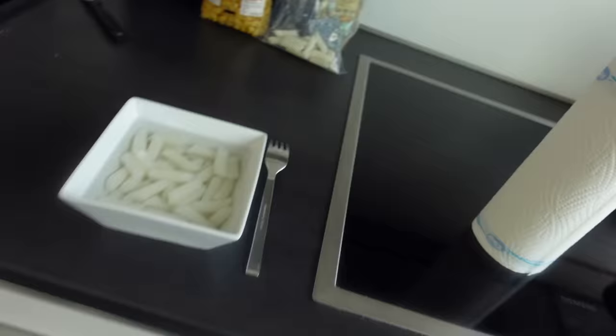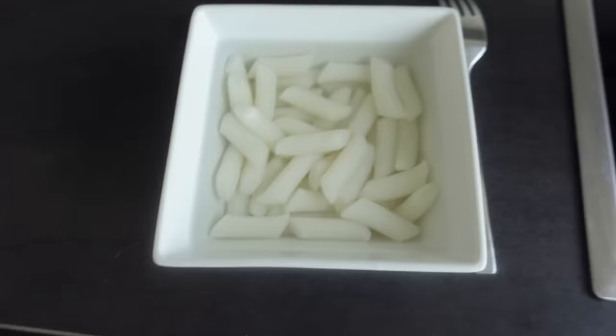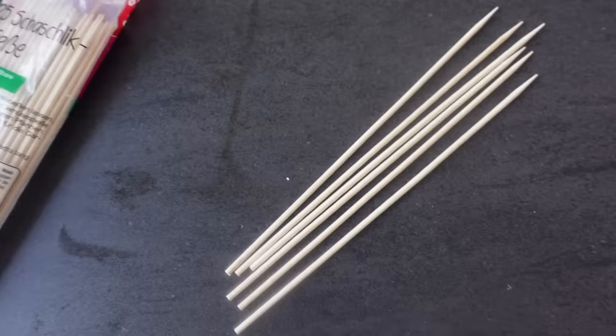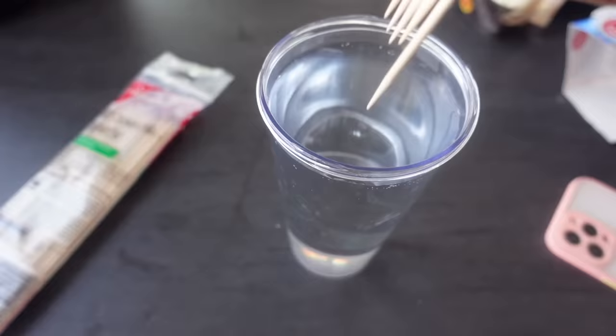So it is dinner time now and we're gonna be making so-tteok. It's also a recipe from Aaron and Claire's video. For this, we obviously need rice cakes. I'm already soaking them in warm water. We obviously need skewers. I think you typically use a thicker bamboo skewer, but I only have these. And it's important that you also soak these in cold water before you put them in the air fryer. Otherwise, it will catch fire.